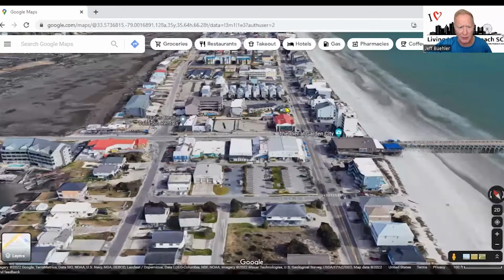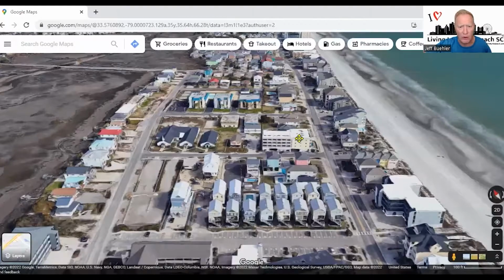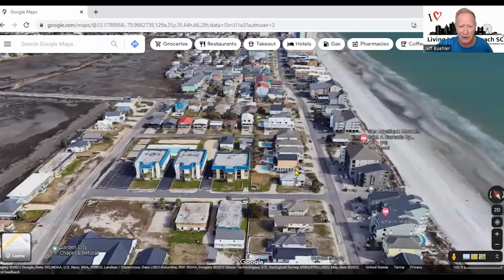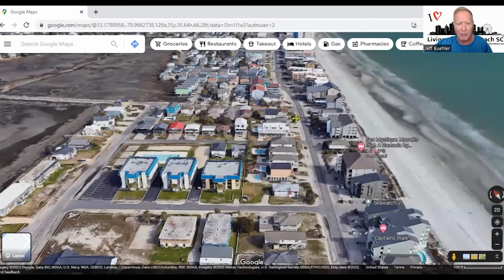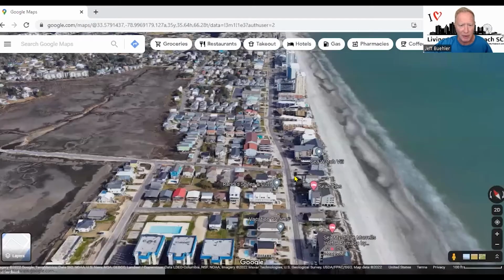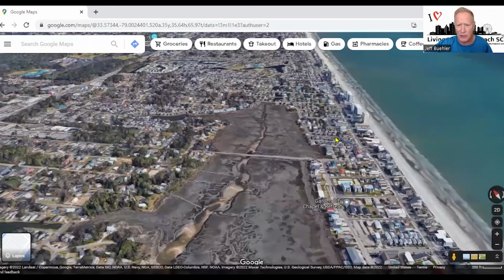What's really nice about Garden City Beach and Surfside Beach is they're really more known as the family beach. Definitely a very laid back feel to them. Family friendly, family oriented. You'll find people cruising up and down North Waccamaw Drive here, also Ocean Drive, on their golf carts, just cruising around. You get by the pier, they have the little arcade and all those types of things.